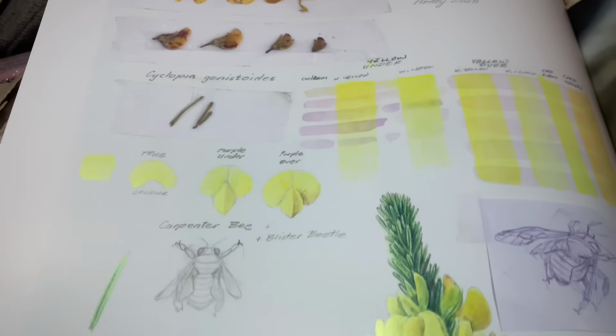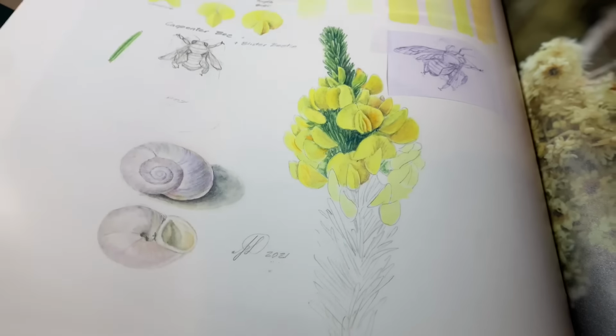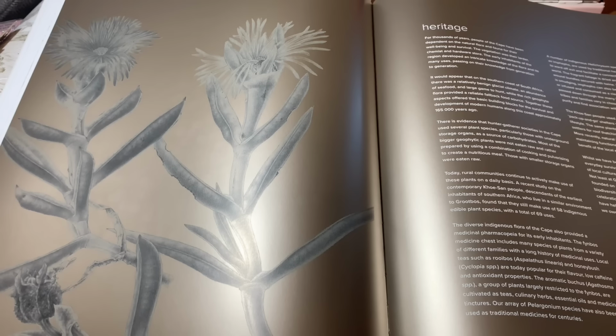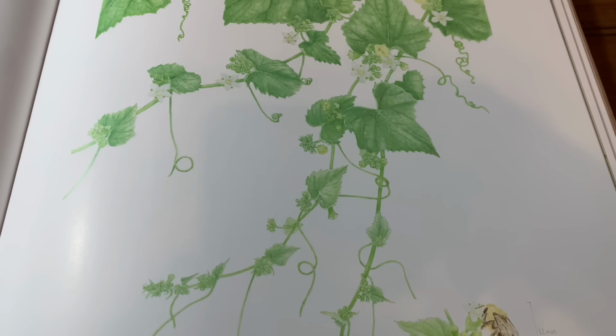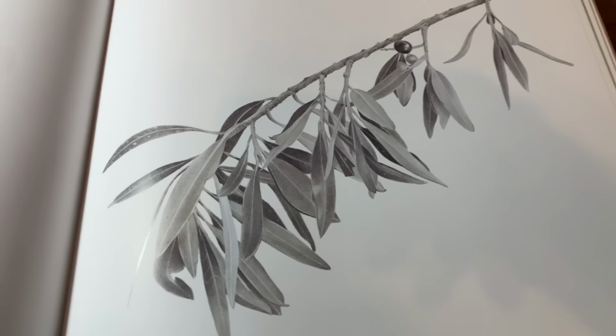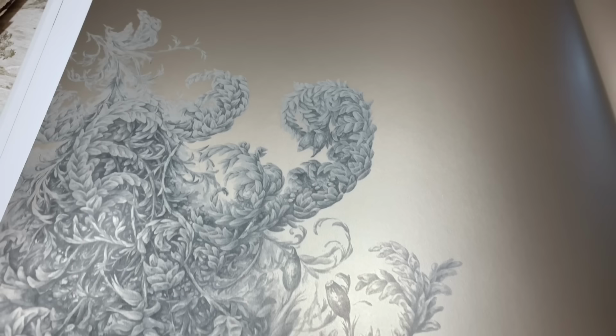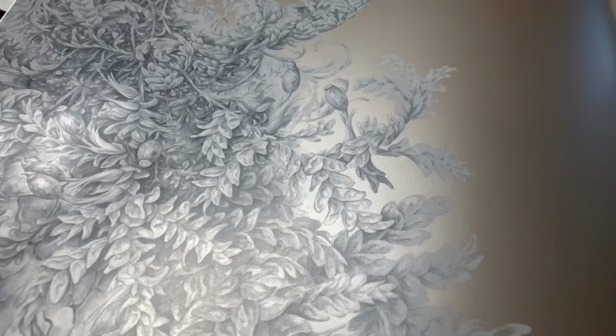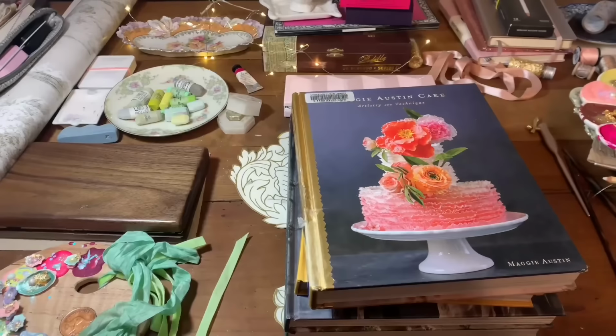Yeah, so I hope you've enjoyed this. So we're going to go again, like these golden pages, it almost looks like silverpoint on the page, and it kind of looks like material, almost like a silk material, but yeah, really beautiful.